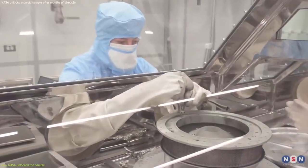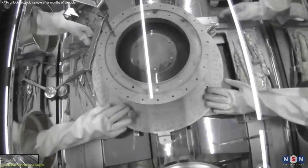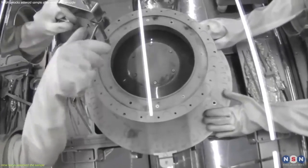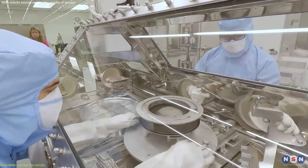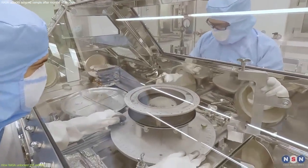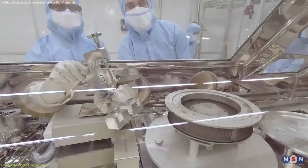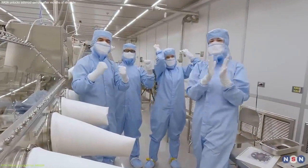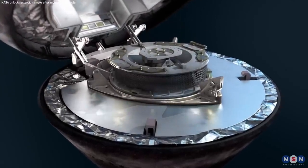Another tool was a custom-made wrench that could turn the fasteners counterclockwise. The team also used cameras and sensors to monitor the process and ensure that everything was going smoothly. After several attempts and adjustments, they finally managed to unlock the sample on Thursday, January 11th, 2024, after more than 3 months of struggle. "It was like solving a puzzle with a lot of trial and error," said Dante Loretta, the principal investigator of the OSIRIS-REx mission. "We are thrilled that we finally got to see what's inside the capsule."